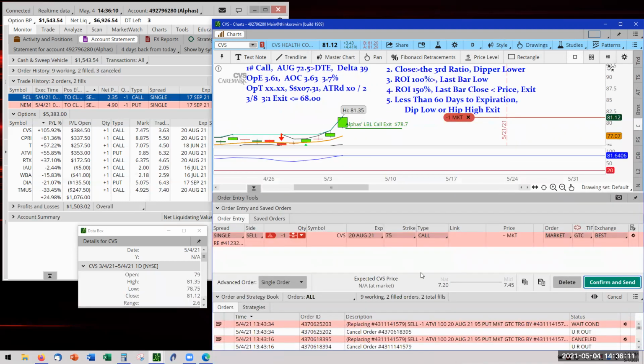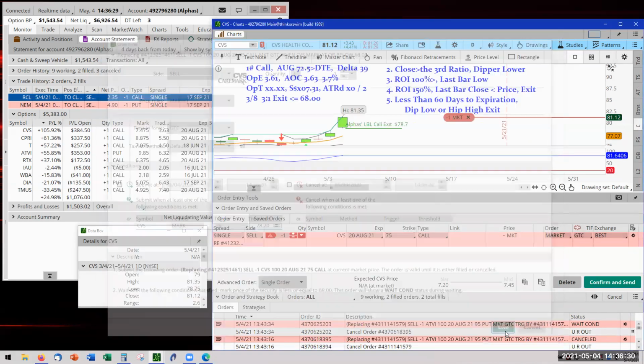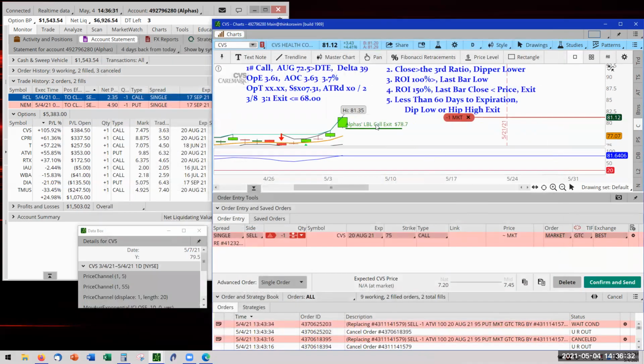Now this is your order ticket, the actual order ticket. Come over here to the little gear to set up the condition exit. That's what I'll call the condition exit. I'm going to 78.70. So down here, CVS gets less than 78.70. Save it. Make sure I got it right.